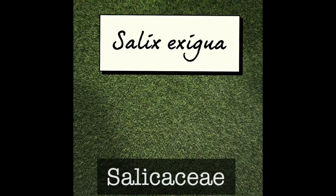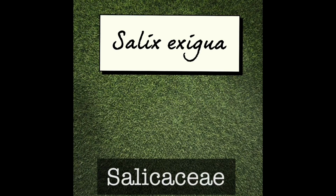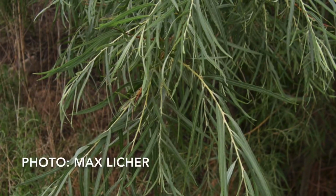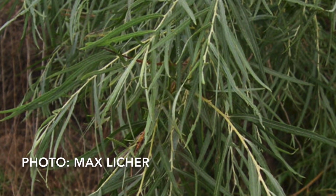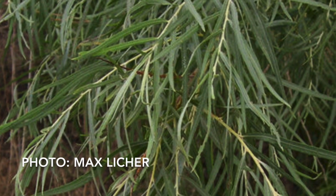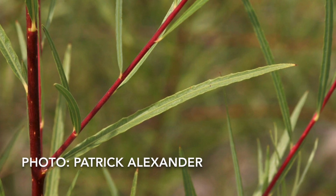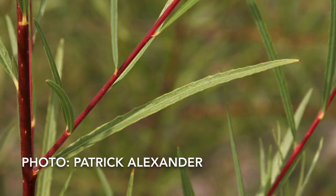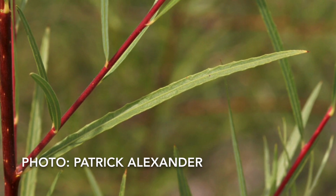Salix exigua, or narrowleaf willow, is in the Salicaceae family. Salix is a Latin word for willow, and exigua refers to the weak growth form of this plant. Narrowleaf willow is a native large shrub that forms dense thickets, often along watercourses. The more mature stem branches in this species are a deep red color, and the leaves are very linear and alternate in arrangement.